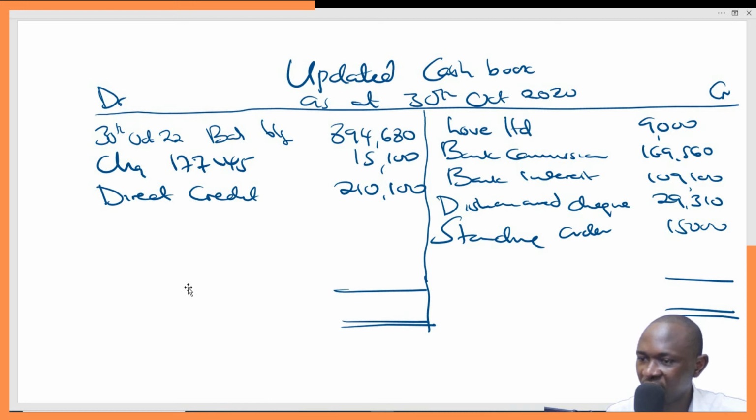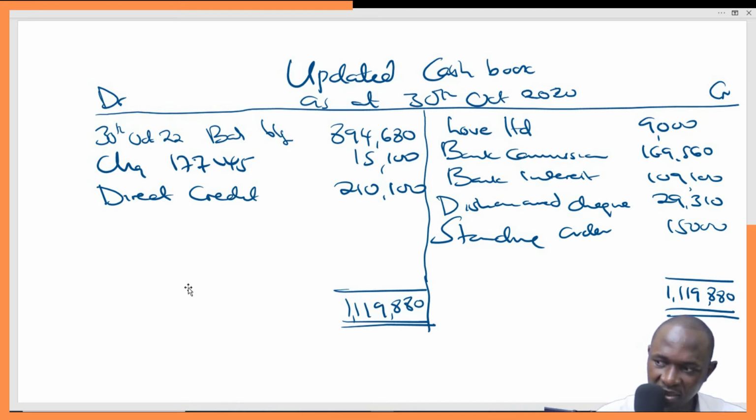And this is the balancing figure. So the side with the highest figure will take the day. Add both sides, the debit and the credit side, and the side with the highest figure will take the day. Plus 210,100, this gives us 1,119,880. I've assumed, because I've just checked this side, the figures cannot get to this level. But for you, you always need to add all the sides and get the side with the highest figure. Then the difference, what is lacking, we'll have to input there.